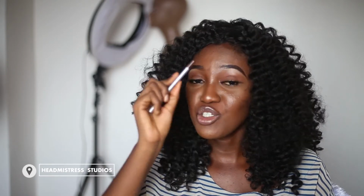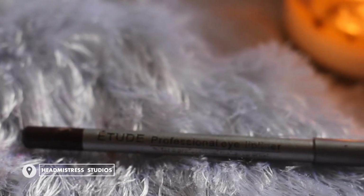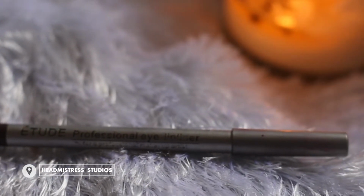The one I usually use is this lip liner. I don't know if it's around, but it's a Tude professional eye and lip liner. And this is what I've been using.